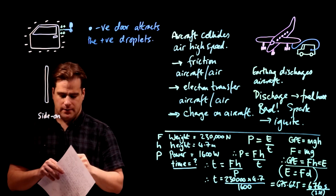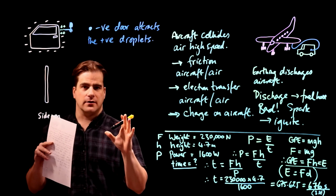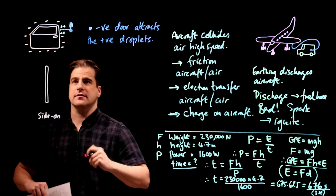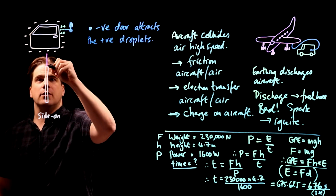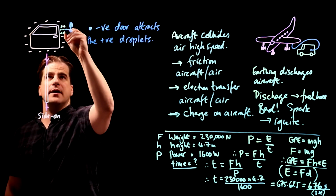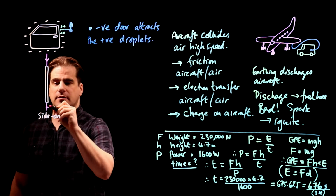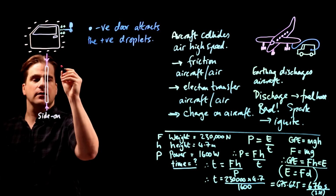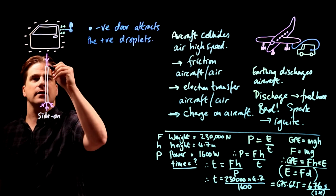Now, the field lines are the key to this question. That's what they're getting at, really, okay? The electric field lines on this door look like this. They're all pointing towards the door, okay? Because the door is negative, the paint droplets are positive, so these electric field lines, these lines of force, they're pointing towards the door because they're attracting the paint droplets towards the door, okay? So it's going to look something like this.